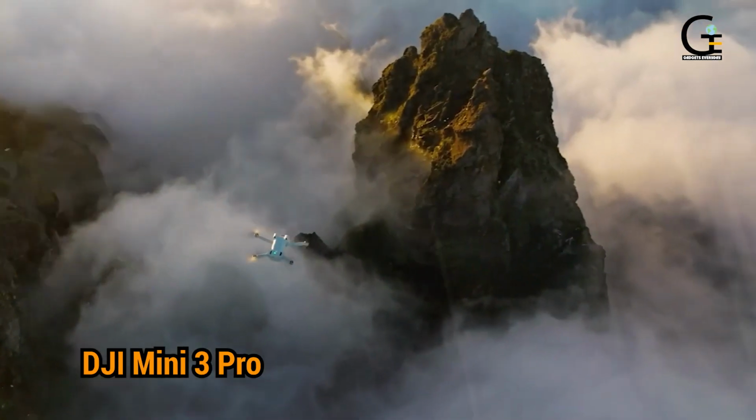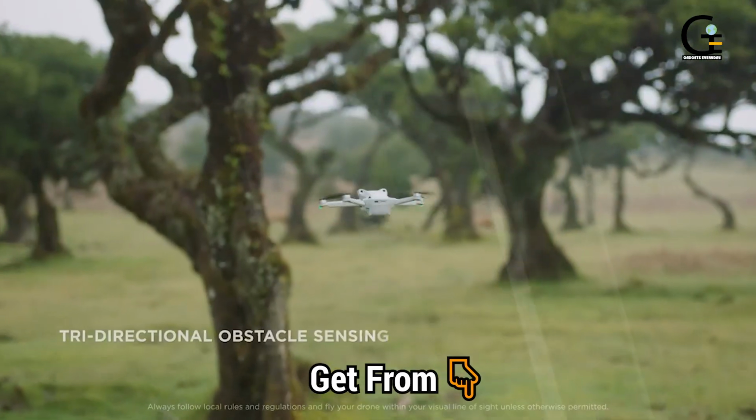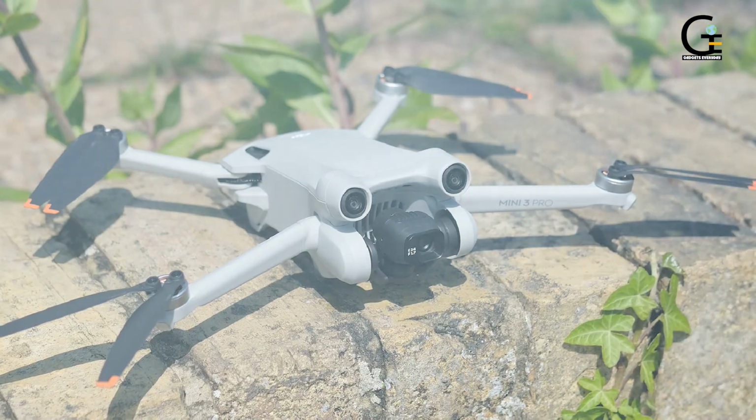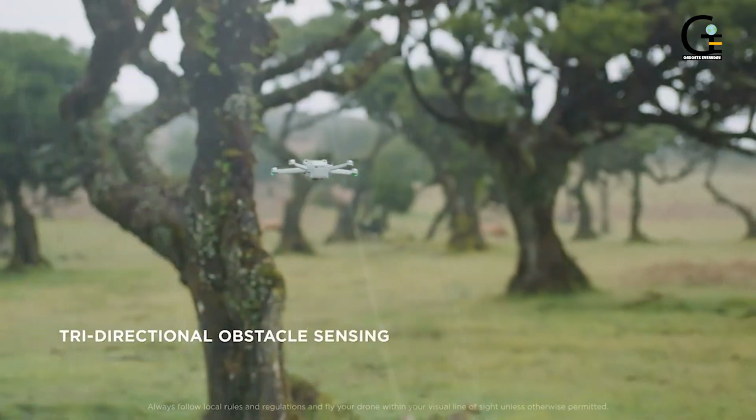1. DJI Mini 3 Pro. One of our few complaints in our review of the DJI Mavic Mini was that it couldn't shoot 4K video. This excellent successor fixes that, while giving us a few extra treats in the process.